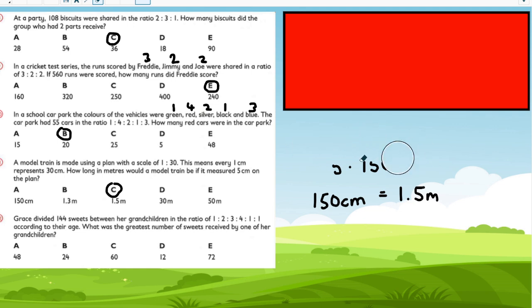Let's move on now to question 12. Grace divided 144 sweets between her grandchildren in the ratio of 1, 2, 3, 4, 1 and 1 according to their age. What was the greatest number of sweets received by one of her grandchildren? Well, this will be the 4 parts because that's the biggest number. But again, we need to add all of the parts up together. So we've got 6, 12 parts.